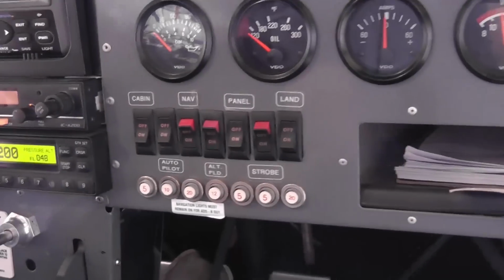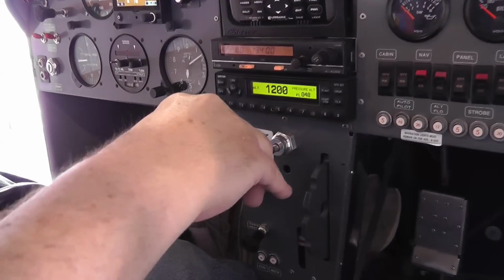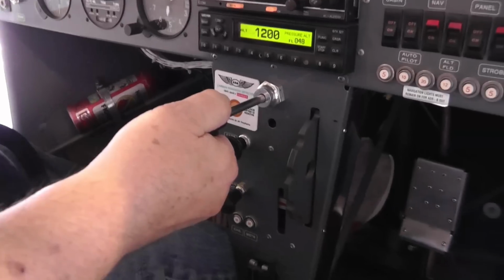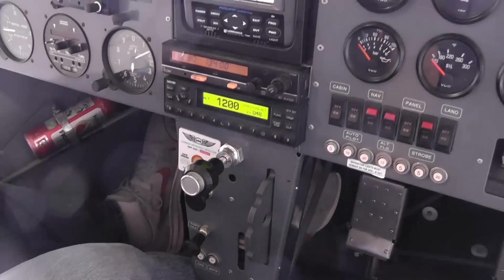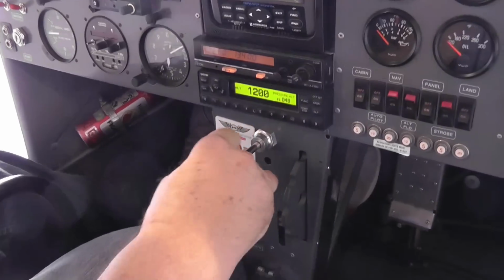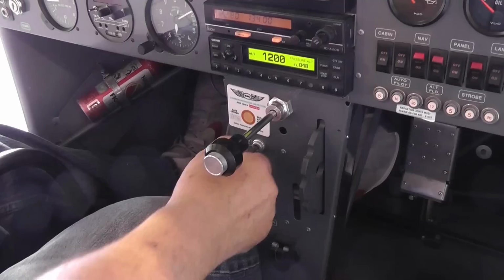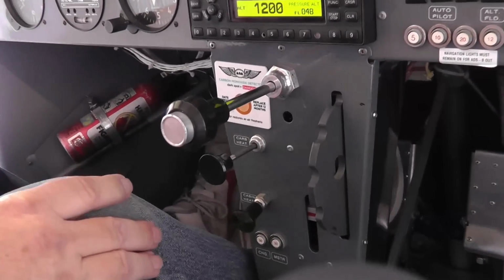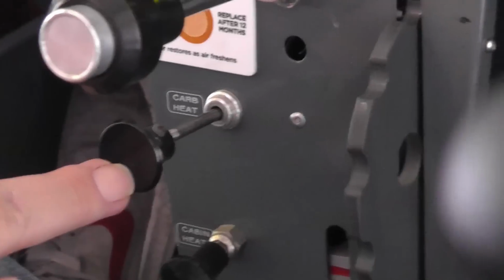So here we have the throttle. This is very strange to me, and I've always had trouble with it. All the way out means no throttle. All the way in means full throttle. And by the way, this does not pump gas into the engine. This is the carburetor heat. It heats up the carburetor so that if there's ice forming in there, it can melt it.